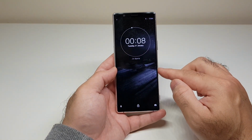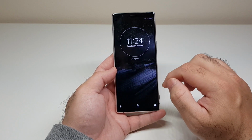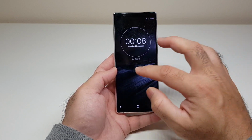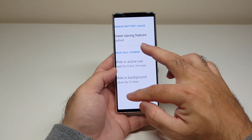Here again, standby time 25% on 21st of Jan, just past midnight, and when I checked in the morning at 11:24, it had only gone down to 22%, showing that the stamina mode even at lower battery was working fantastically fine with no issues whatsoever. Again 8%, and I was able to achieve 5 hours and 24 minutes.